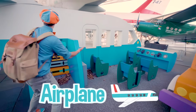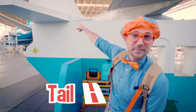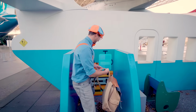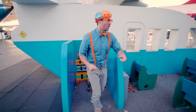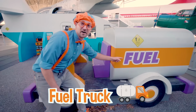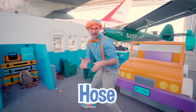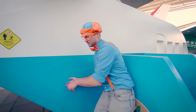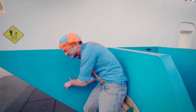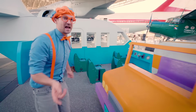Wow, look at the airplane. Whoa, look at the fuselage, the cabin, and look at the tail up there. Whoa, this is gonna be such a fun flight. All right, let me put your bag down right here. There you go, bag. Whoa, look at this. Yeah, a fuel truck. Let's grab the hose and make sure that the airplane has a lot of fuel. Here we go, let's connect it. Oh, perfect, it's full. Okay, now that the aircraft has a lot of fuel, now we can buckle up.